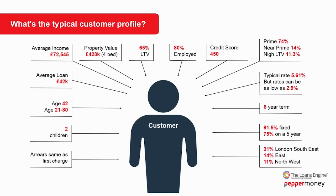And I can see here we've got 75% on a 5-year fix. But I did look at the stats from last week for the previous month, and last month it was just shy of 89% of our business was on some sort of 5-year fix. That's either a 5-year fix with ERC or no ERC. Yeah, because we get that a lot.